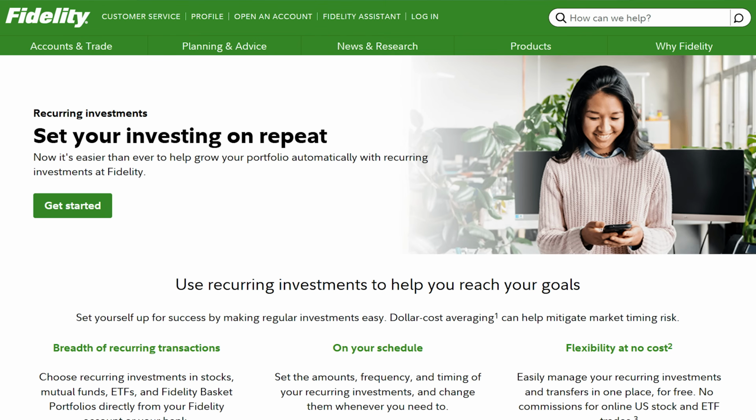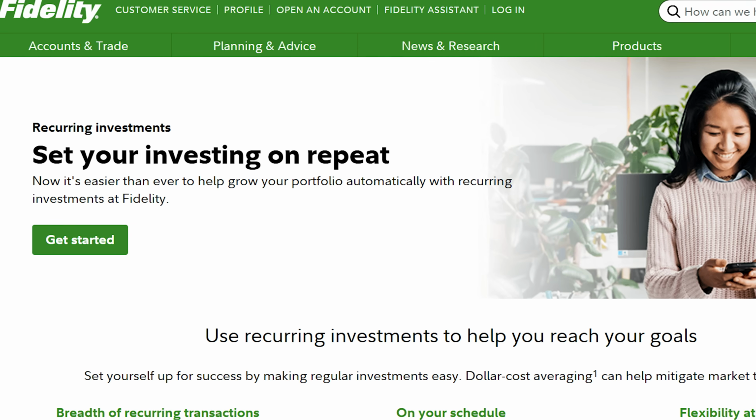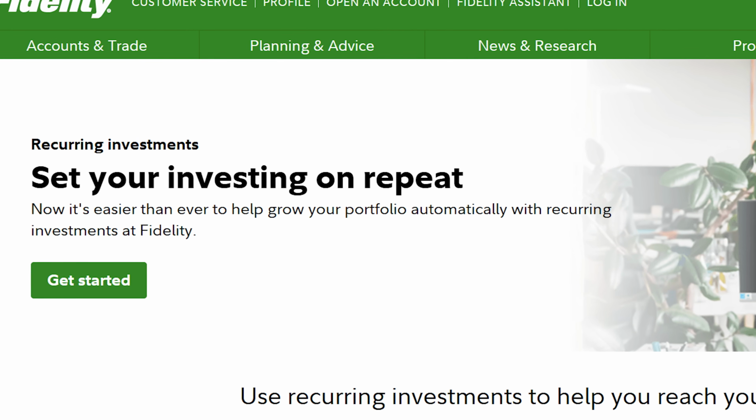Okay, let's discuss why this account has been a game changer for my wealth journey, allowing me to save so much time with the power of automation. Fidelity has a pretty cool feature called recurring activity, and I'll show you an example of how you can use it to streamline your personal finances.